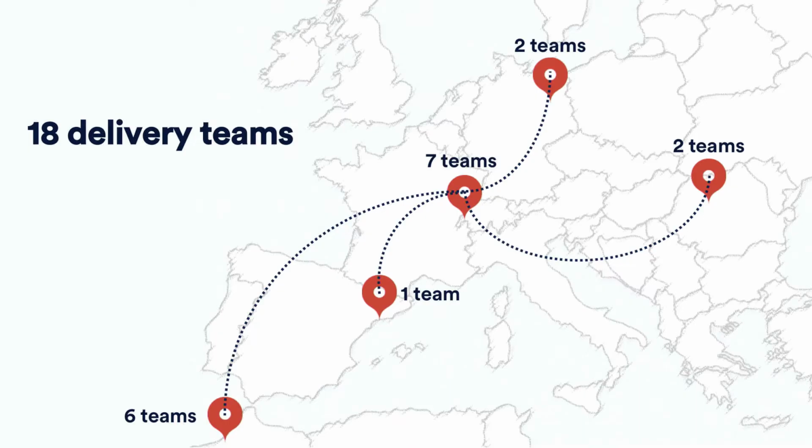Currently, as David mentioned, we have 18 cross-functional teams. 7 in Lausanne, 6 in Rabat. We have 2 teams in Berlin, 2 teams in Cluj in Romania, and one team starting recently in Barcelona.